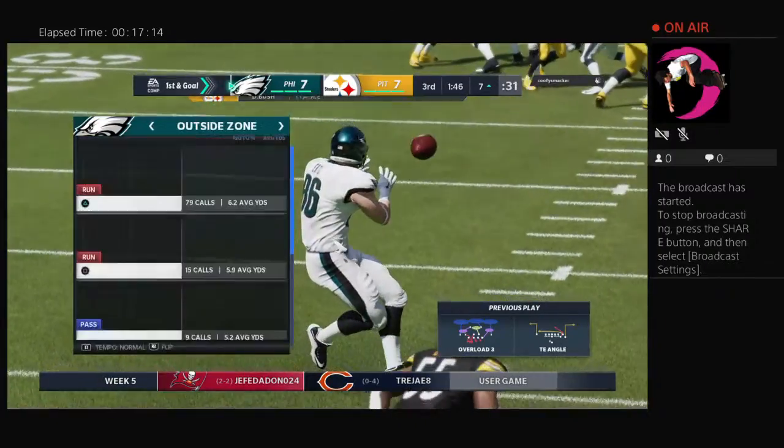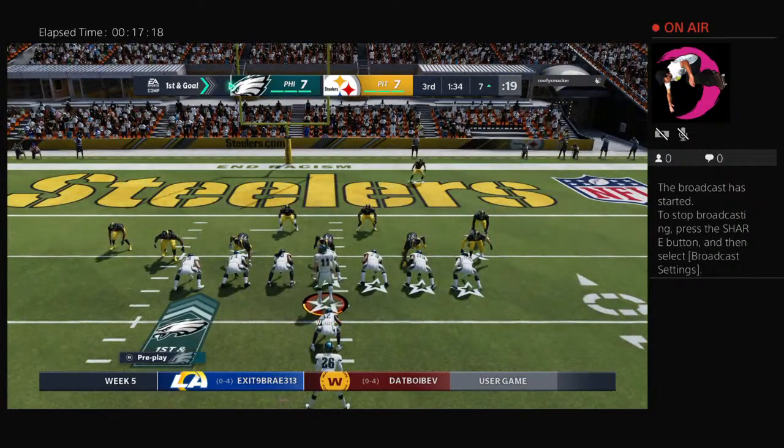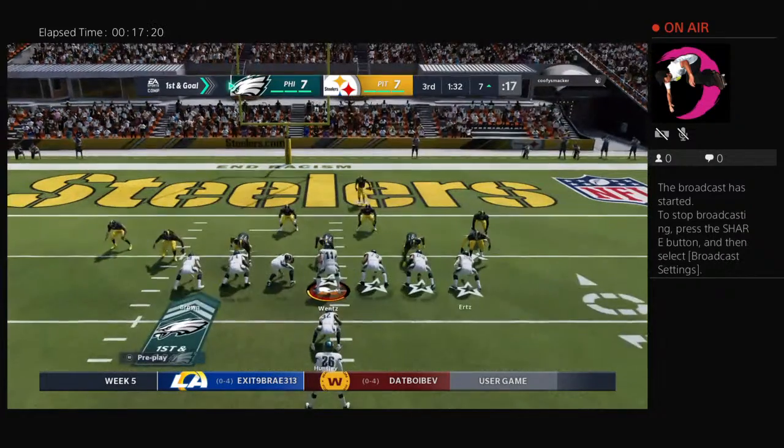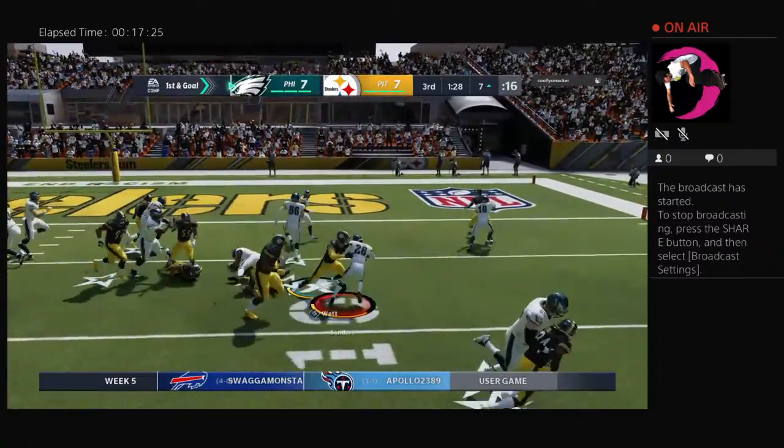We often hear the phrase sure-handed tight ends, and he certainly fits into that category. Plus, he's got a quarterback who knows to look his way when they need a big pickup. And on this play, he finds it for the first down.